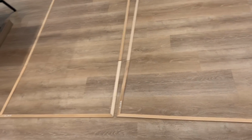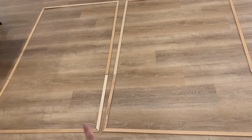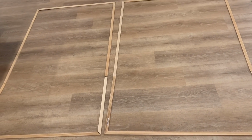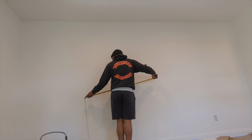But yeah, so this is what it's like. Super inexpensive. If you already have most of the tools and you only need to get paint, this could literally be like a $100 project. So yeah, I'll see you guys when we get upstairs. We got everything we need right here.